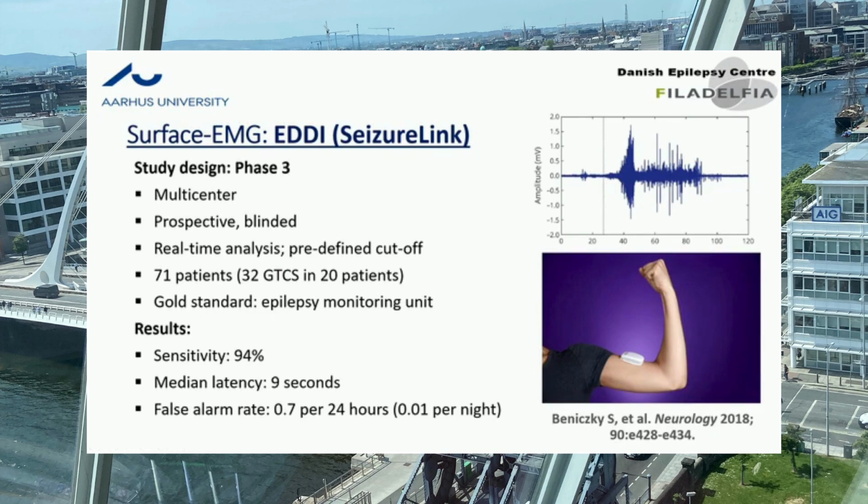And here the median detection latency is shorter. It's only 9 seconds because this is triggered already in the initial phase, in the tonic phase of the seizure. The false alarm rate was higher than we hoped for, 0.7 per day, but fortunately very low during the night, 0.01 per night.